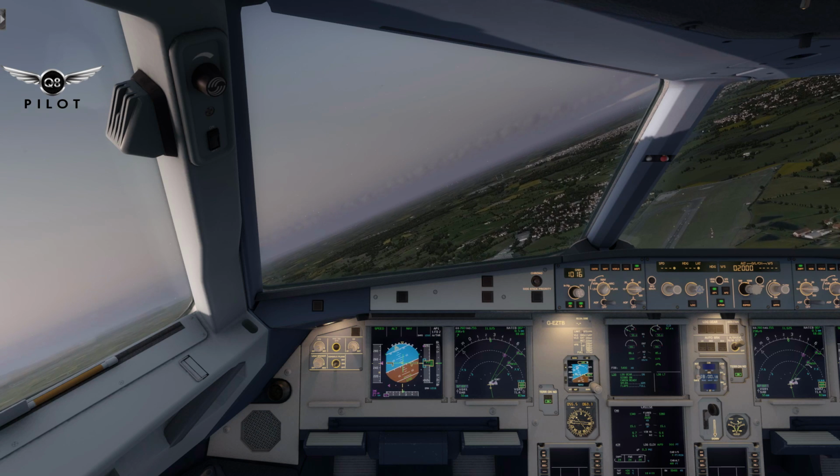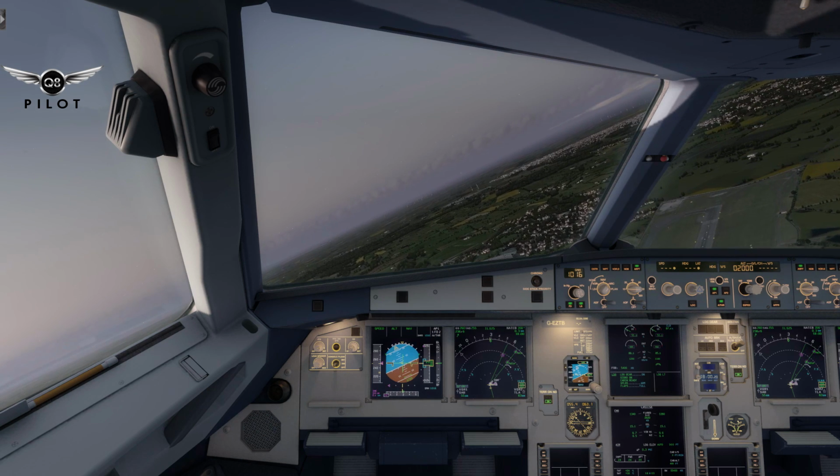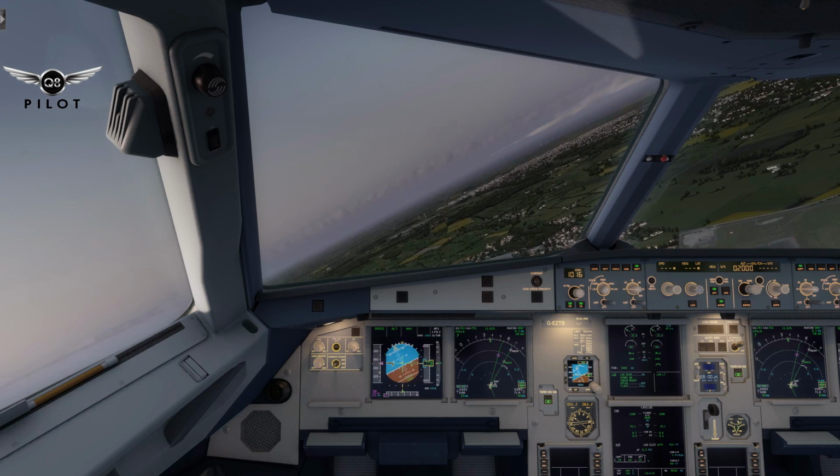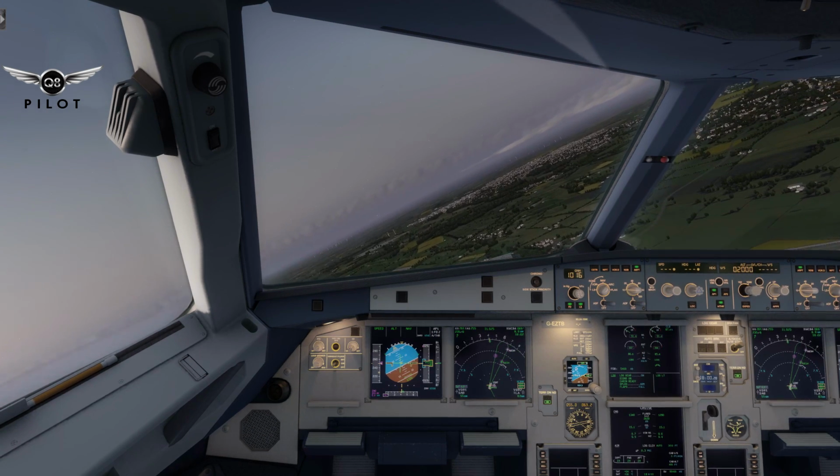Okay, captains, we are now at 2,000 feet, and we are making our turn. We have entered the STAR now for our arrival into Newcastle.